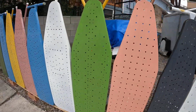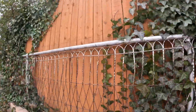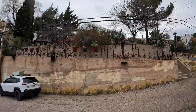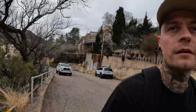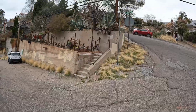So guys, I was just walking by this, and this is how neat Bisbee is. That was a fence that we walked by. That was old school iron boards. That is so neat, man. Out here, look at all the different type of statues they have. What a lovely day. Oh, let's go further up, guys. Let's see what we run into, boys.